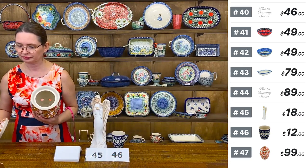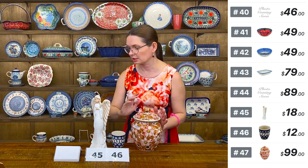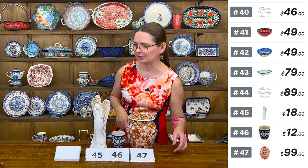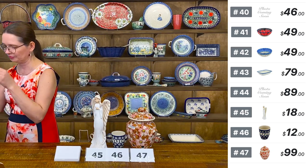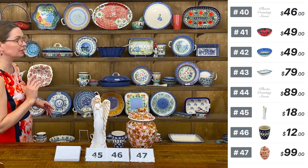From Milena, and like I said, this is the last piece in this pattern, in that shape, of course.